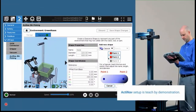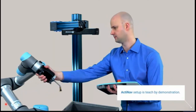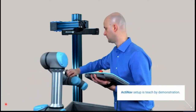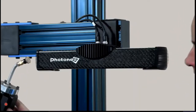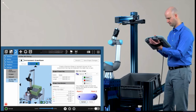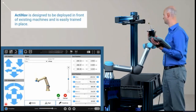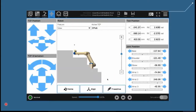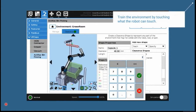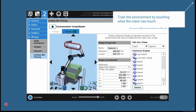I'm going to show you how to teach a clearance object. We'll use that phrase a few times. A clearance object is essentially a no-fly zone or something that the software needs to avoid. You're simply moving the robot to those positions. The tool center point, the TCP, defines that point in space in which you're referencing. You did 2 points. That obviously creates a line, in this case a capsule, which they're going to have a radius of, cylinder.